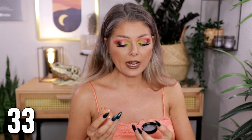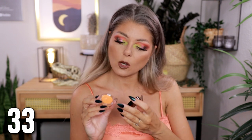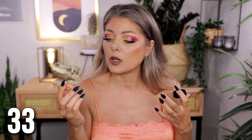The next thing that I didn't like was the No Budge Cream Eyeshadow from e.l.f. And I have the orangey one, and I can't see. Oh, wait, here it is. Golden Rays. And I thought that this one was really hard to work with. It became very patchy, almost looked dry, to the point where if you were trying to perfect it, it felt like it was gonna crumble off. Did not love this one.